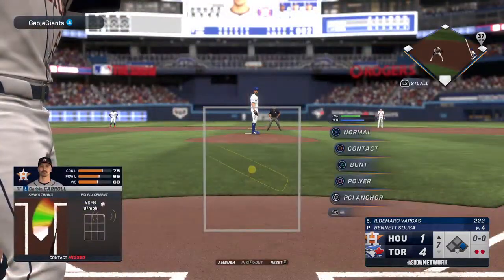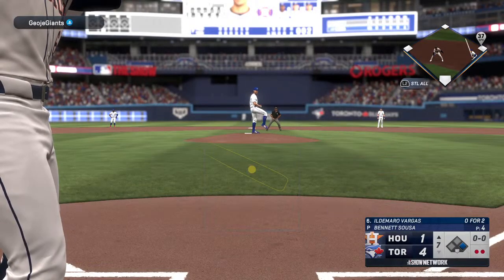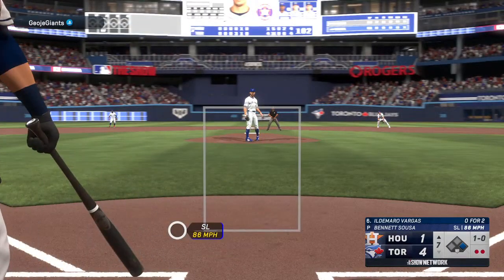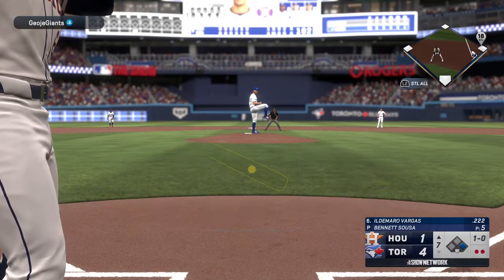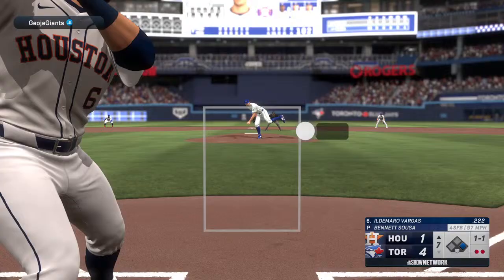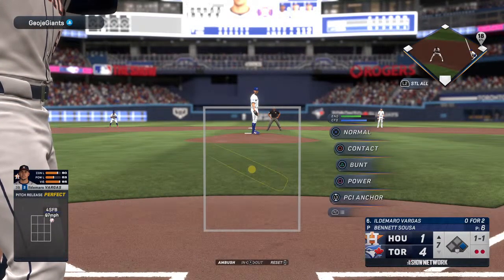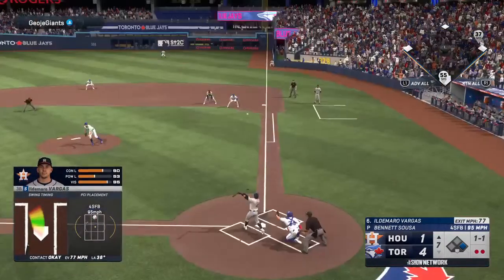So next up for Houston, Ildemaro Vargas. A switch hitter batting right. Just missed. On the outside corner, and 1-1. Well, this looks like it's going to be a wasted opportunity. It's frustrating when you get the leadoff man on, but you can't get him into scoring position.